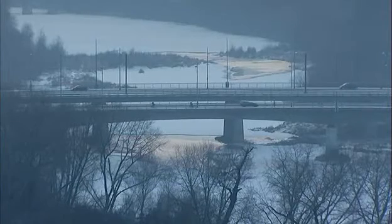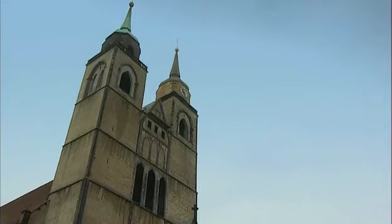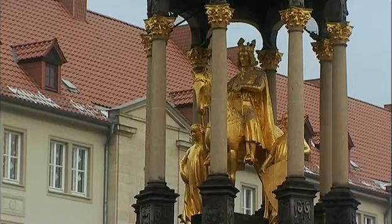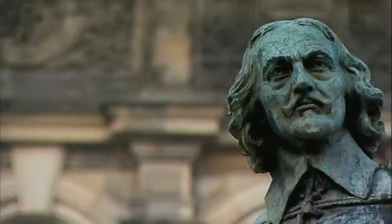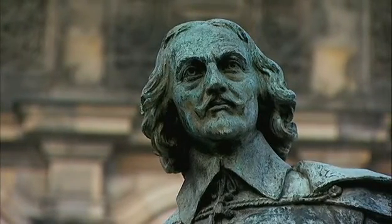This experiment split Europe's emerging scientific community. So-called vacuists backed Torricelli's claim, whilst others insisted that a vacuum was simply impossible. At Magdeburg in Germany, the controversy took an unexpected twist. It all started with this man, Otto von Guericke.